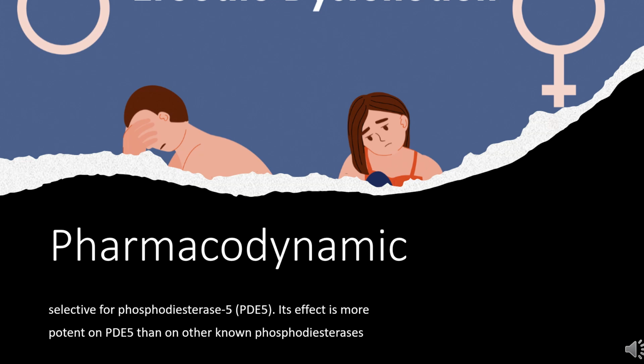Pharmacodynamics. In vitro studies have shown that sildenafil is selective for phosphodiesterase 5, PDE5. Its effect is more potent on PDE5 than on other known phosphodiesterases. Sildenafil causes mild and transient decreases in systemic blood pressure which, in the majority of cases, do not translate into clinical effects. The postulated mechanism for the change in color discrimination is related to inhibition of PDE6, which is involved in the phototransduction cascade of the retina.